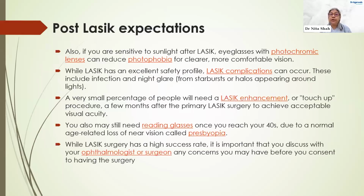Complications like starbursts or halos. When I started laser more than 25 years back, we would tell all patients they will have difficulty at night. Over this period, going through multiple generations of machines and the advancement, this happens very rarely, especially with contour treatment. A very small percentage may need an enhancement. I think I've done around 3 or 4 in 25 years.